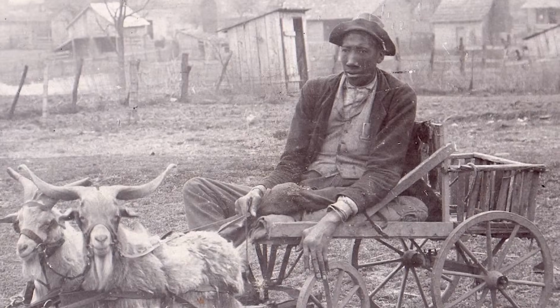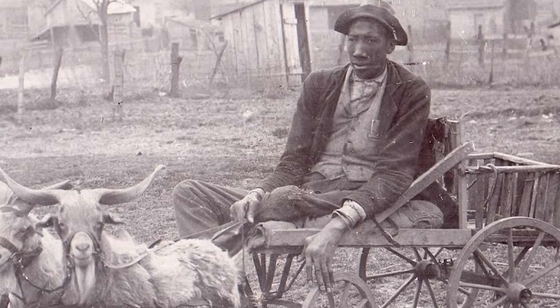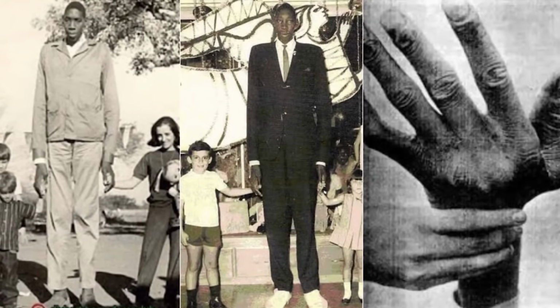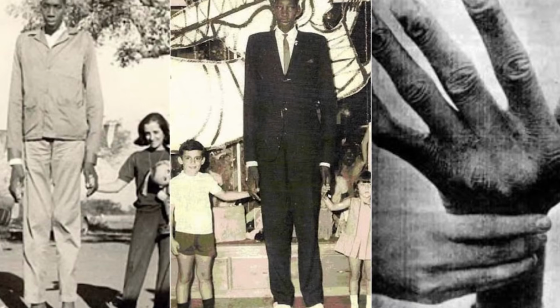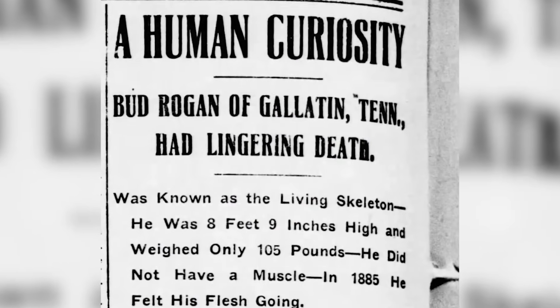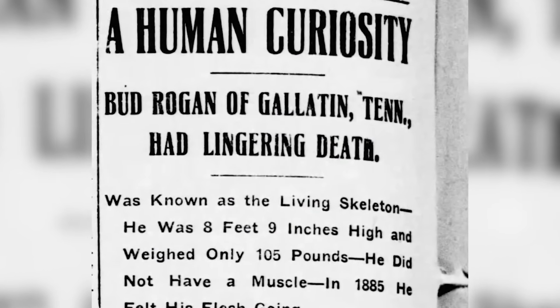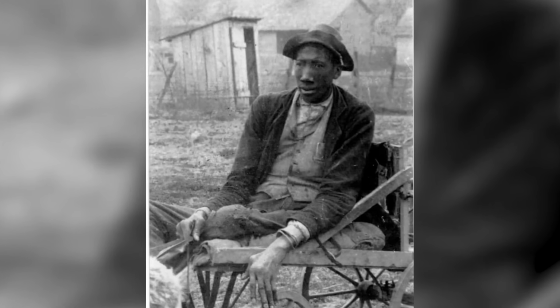Hailing from Tennessee and being the fourth amid 12 siblings, his growth was rapid but came at a cost. Ankylosis, a condition causing joint rigidity, struck him in 1882, rendering him unable to walk. However, John didn't let this hinder his livelihood. Stationed at a train station, he supported himself by selling portraits and postcards. Despite circus and sideshow offers, he declined, maintaining his dignity.